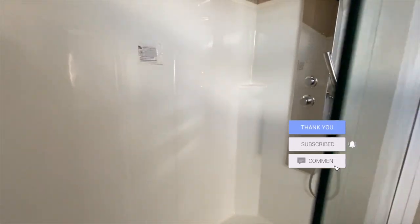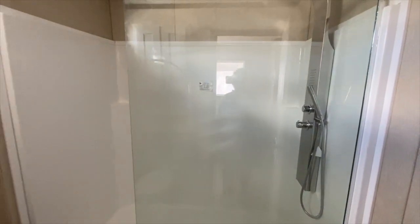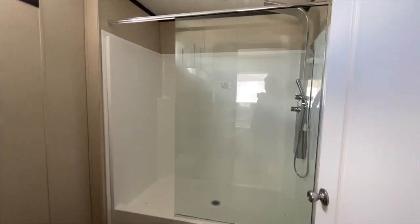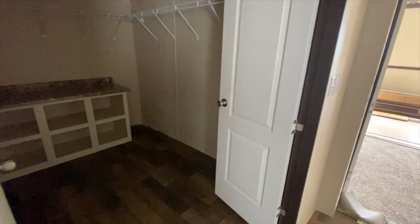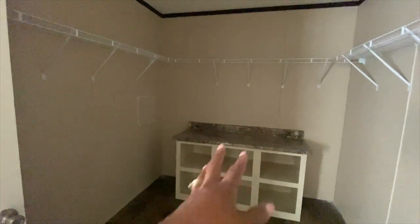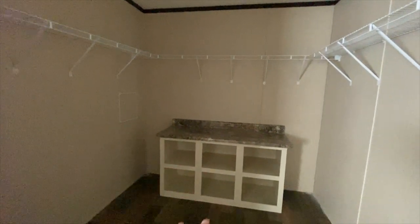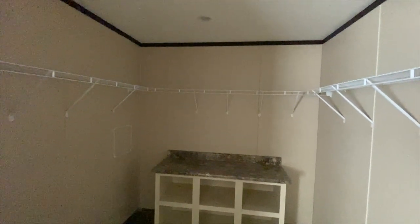This glass doesn't slide. This is a really thick glass, but it's just there. You just walk around that. So really nice. Lovely. And then across from the two sinks is the master closet. So all of this is closet space. And you have these cubbies that you can have things in, as well as the counter space up top. All of that is your master.